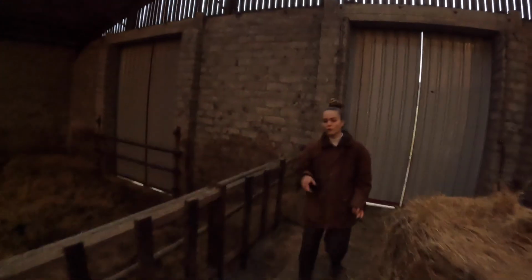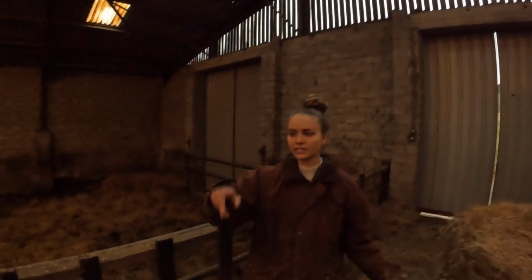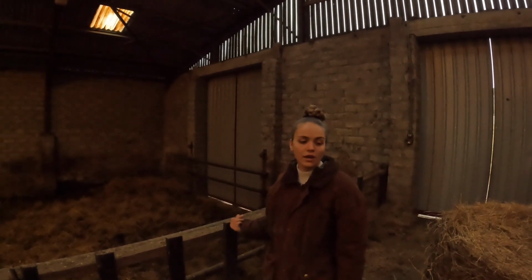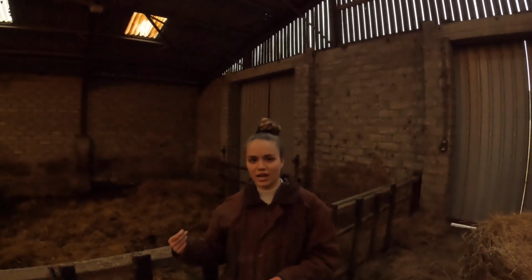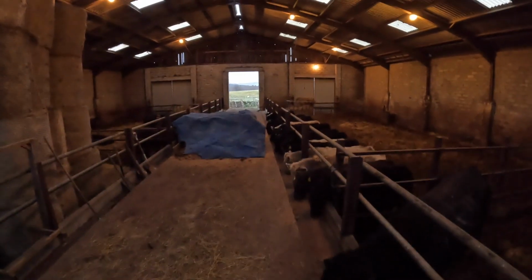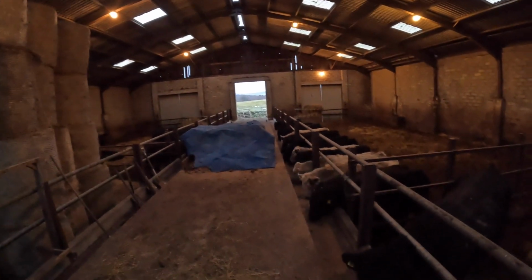Then last job is putting out hay for Prince, because he's got access to the ring down there. All the cattle have a ring as well. I just put stuff in here, and then I'm going to fill up a hay net for our cow as well, who you will see in the next clip, but on a different day. I bring her hay in a hay net. And that's a nice sight with all the calves getting their breakfast.